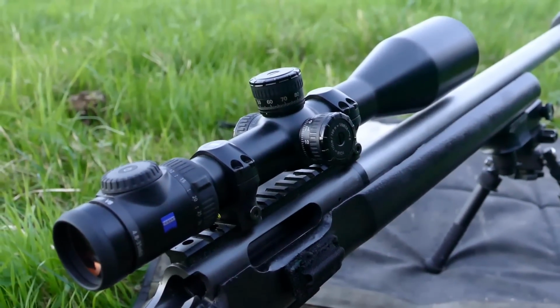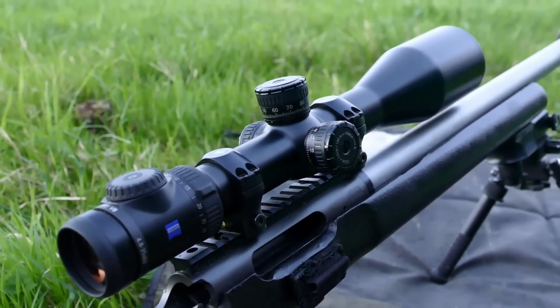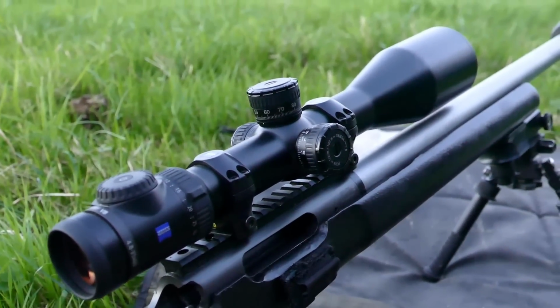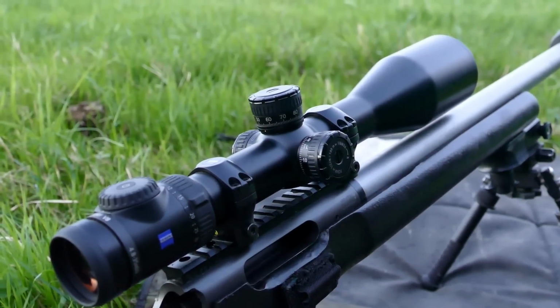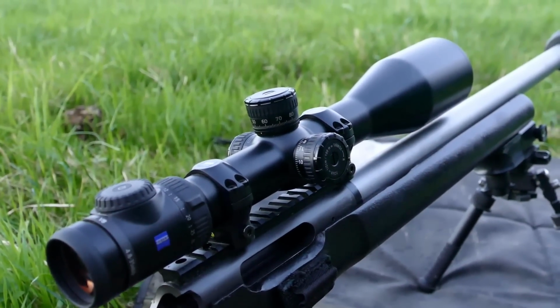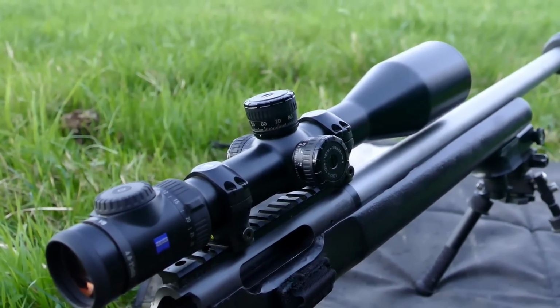So I know I've been hard on the turrets because they don't suit my purposes, and they're not as good as the Swaro turrets. But what a fine piece of kit this is optically. Wow, it really is. So kudos to Zeiss. A truly remarkable achievement.